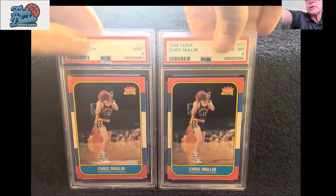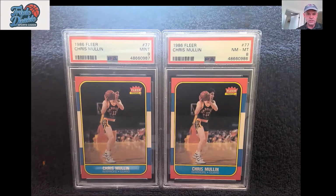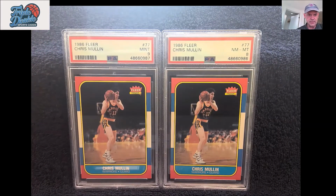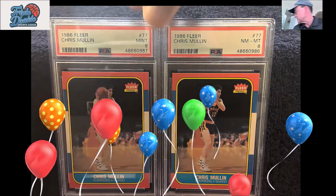Here's another great player, certainly one of the better shooters. Went on to do famous things with Run TMC. Chris Mullen, another card, like I said, really hard to get centered. We did get a 9 and an 8 here. Take a little more of an examination here if we can. Yeah. Those are nice cards, if I don't say so myself.